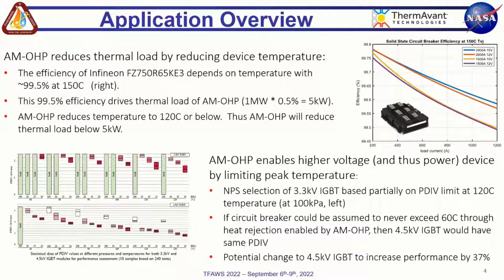When we were discussing the application specifics with the NASA team, we discovered a couple of very interesting ways that the OHP can enhance the performance. So most of the time, the OHP can't influence the thermal load. But what's very interesting about this is the efficiency of that device is actually driven by the temperature limit of the device. So the 99.5% efficiency is assuming the device is below 150 C. But if we can make sure that we're below 120 or even most likely below 70 C, we can dramatically increase that efficiency and therefore reduce the actual thermal load that we're seeing.